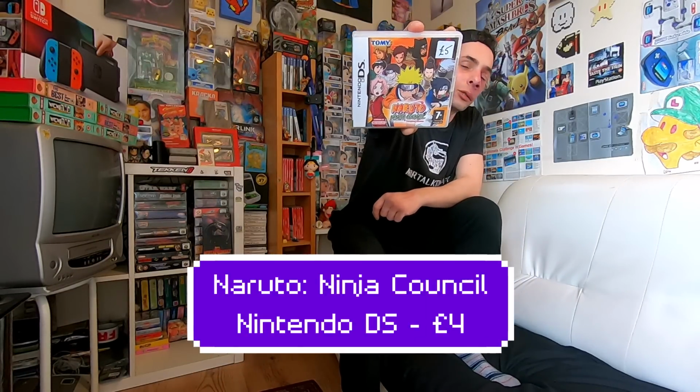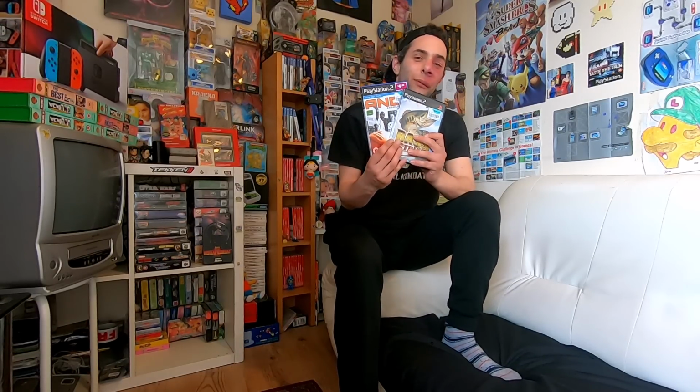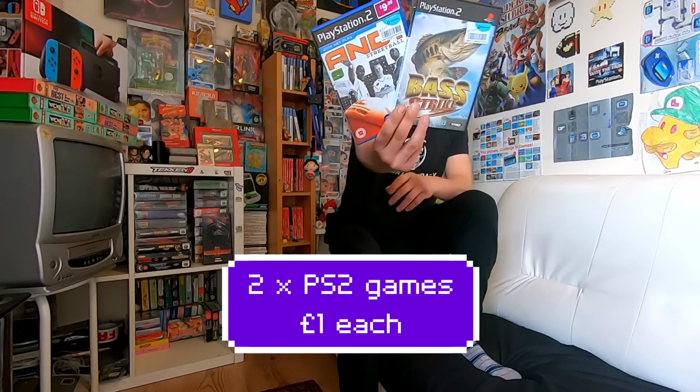And then we did get one more game, and that is Naruto Ninja Council on a DS. I got it for £4, managed to get him down by £1, and it is complete. We do have a couple of games to go through from the charity shop. Did manage to get two that I've never really seen before, and that is Base Strike and one Street Ball. So yeah, they were just £1 each, and both of them are complete and in pretty nice condition too.